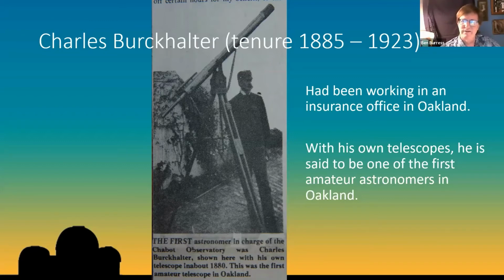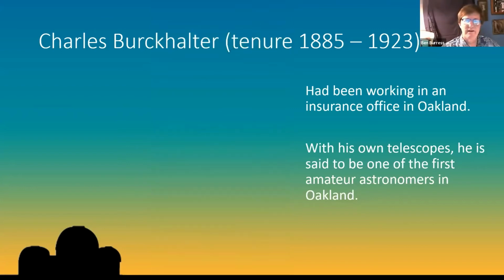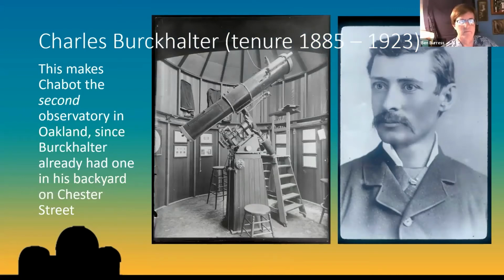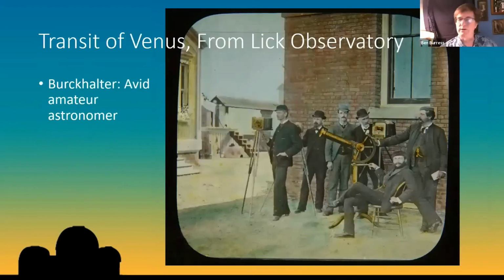Anyway, Burckhalter is thought to have been one of the first amateur astronomers in Oakland. He originally had a 4-inch refractor. I think that's what he's standing next to in this picture. But he also built in his backyard his own observatory. So this is a picture from inside his backyard observatory, which has a 10-inch Newtonian reflector that he purchased. And so that really makes Chabot Observatory the second observatory in Oakland. His was the first.